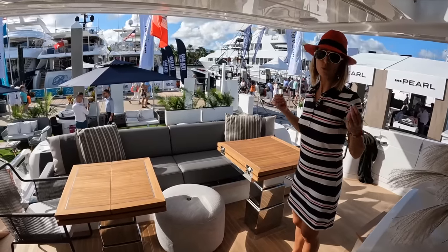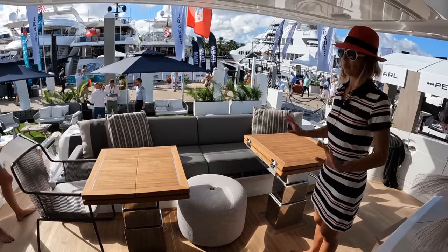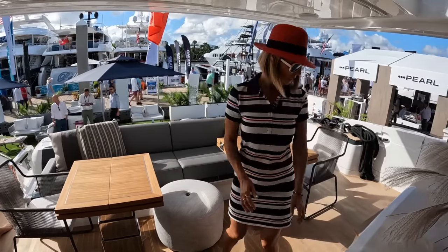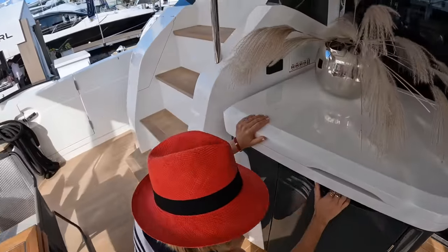It's a 4 staterooms, 4 heads. So 8 is a perfect magic number, I think, for this yacht. And the 72, that's pretty good. All right, what do we have here? I've yet to explore this, you guys. So you're exploring with us.